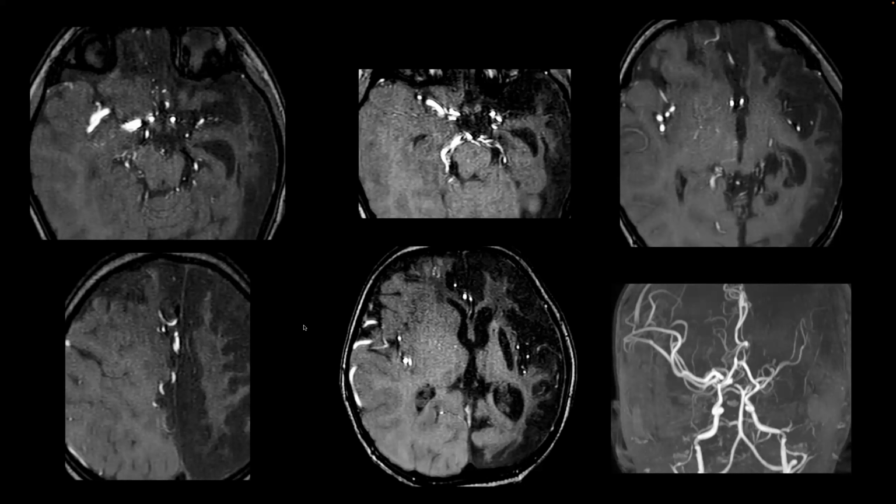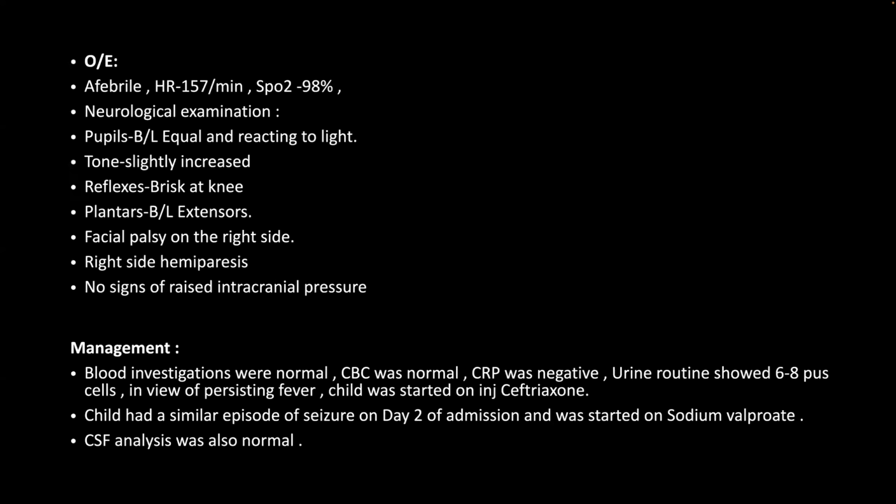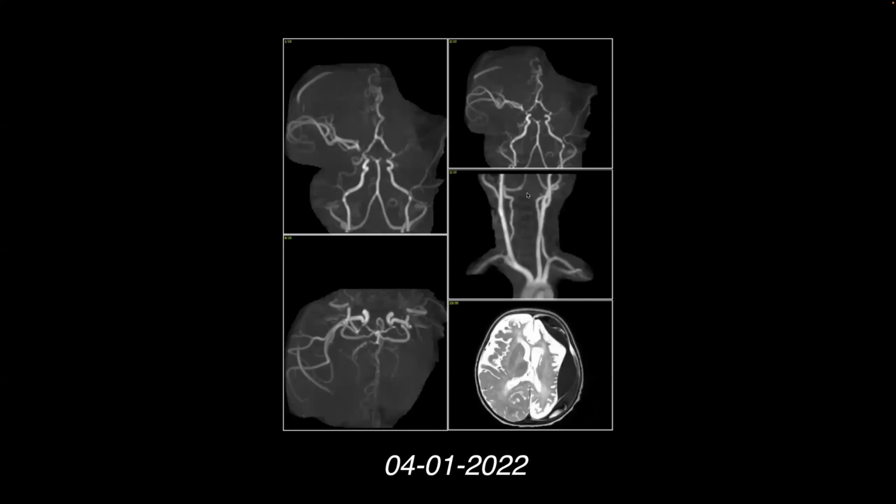Okay. Have you all imaged the neck? Has the neck been imaged? Neck, I don't know. Nihaal, neck. No, we did the brain. Neck was done previously, which was normal. Okay. In January. Okay.